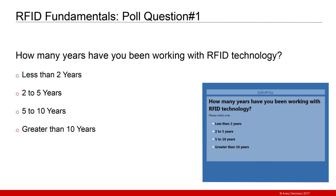And what's interesting here, the reason I want to know who the audience is, is that if you're new to RFID technology, it's a very exciting technology to be working with. There's a lot of growth in the industry, and so this presentation will help keep you grounded. If you've been in it for more than 10 years and you're a veteran, you have the scars and bumps and bruises like I do, this presentation will also give you a unique perspective, maybe different than what you've experienced in the past.